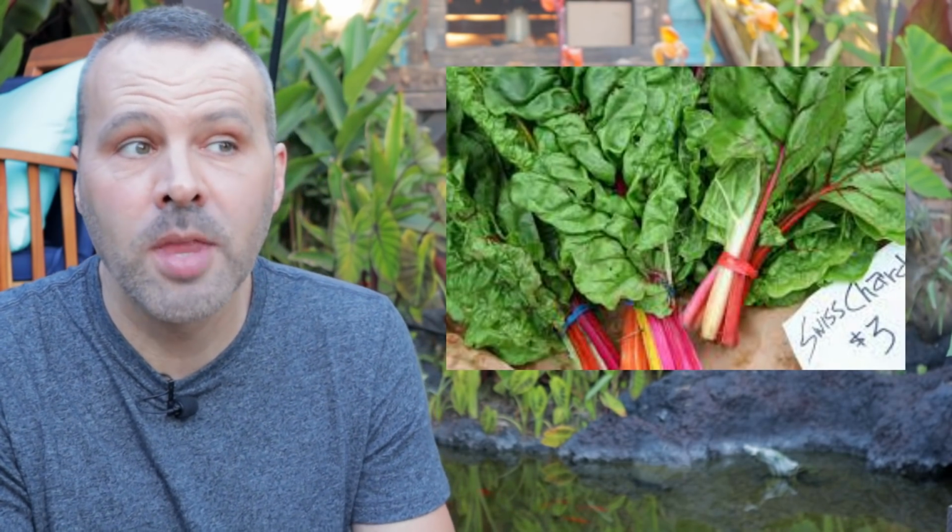Radishes can actually survive hard freezes as well. And the workhorse of the garden, the Swiss chard, which can withstand summer temperatures if planted in the shade, like we talked about last time, or they can withstand temperatures down to 15 degrees in the winter and go through totally fine.